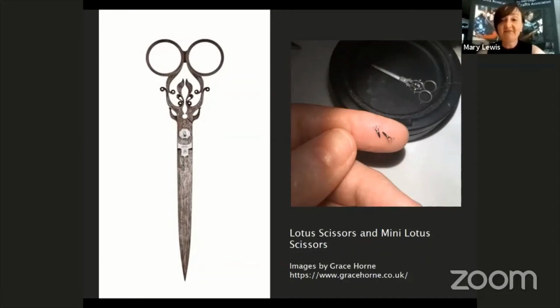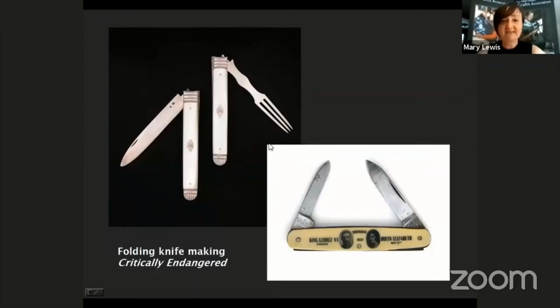So knife making. Sheffield's probably best known for its cutlery. So the correct definition of cutler, as we understand it, is someone who makes knives or blades, not necessarily tableware. Although of course we know that Sheffield's also famous for its tableware.